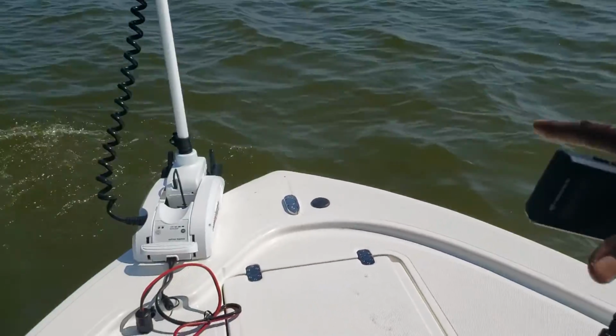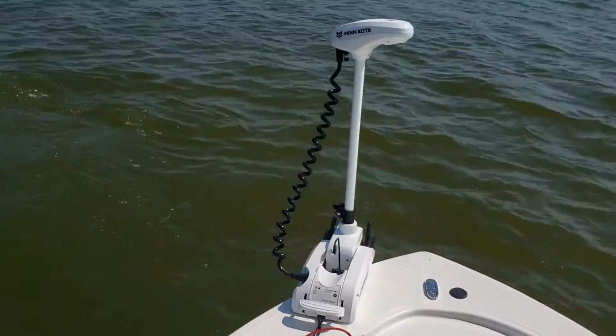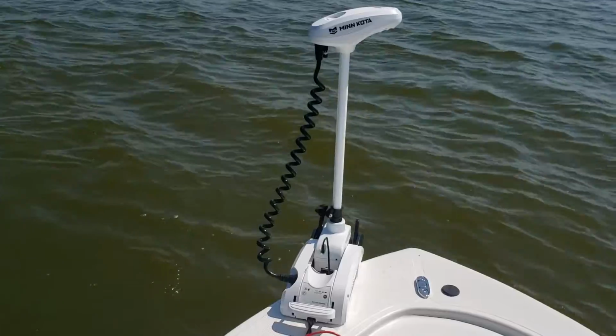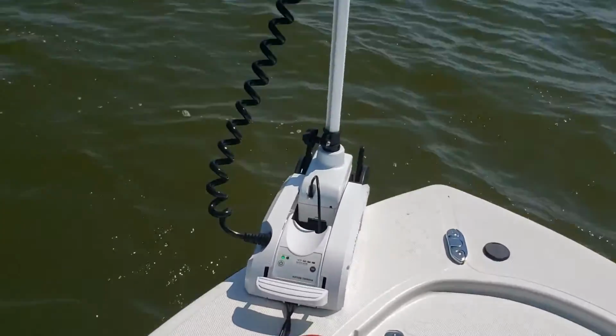Showing that thrust there. If you guys can tell, you can just see this trolling motor just steady moving all day long while you're fishing out there.